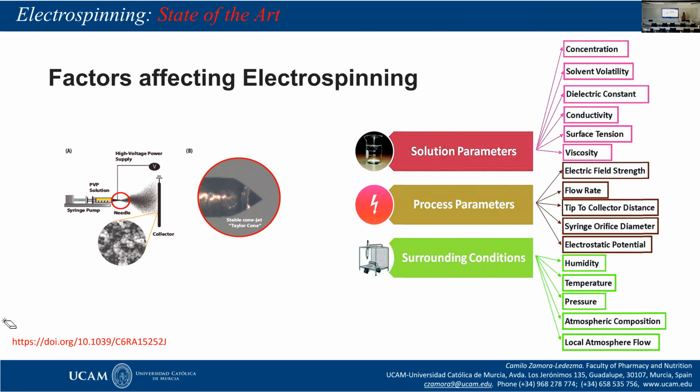Regarding the solution parameters, you have viscosity, surface tension, conductivity, dielectric constant, solvent volatility, concentration. Regarding the process parameters, you have the electric field, the flow rate, the tip-collector distance, the syringe orifice diameter, electrostatic potential, so the voltage. And then you have the surrounding conditions, like humidity, temperature, pressure, atmospheric composition, local atmosphere, and flow. If you want more detail about this, there is a nice review I put just there. It's not from us, it's another research group. They discuss this in detail.